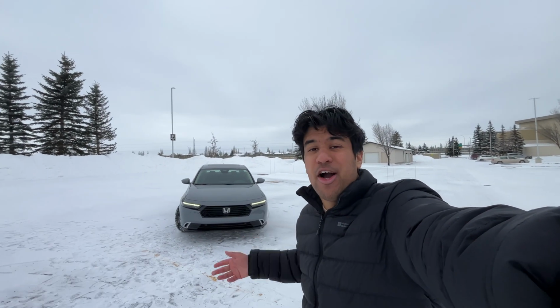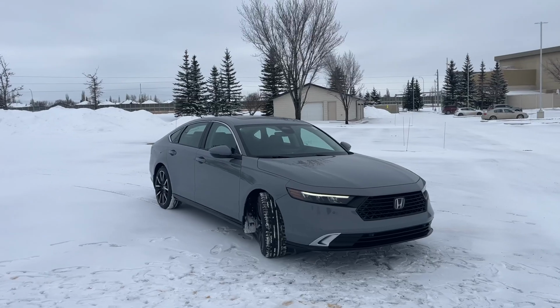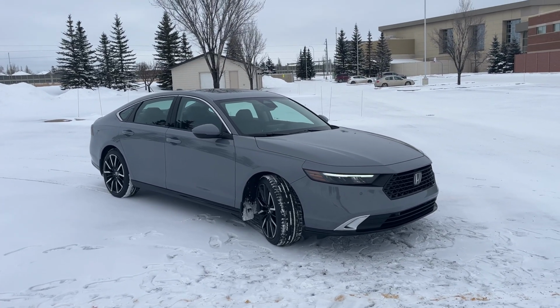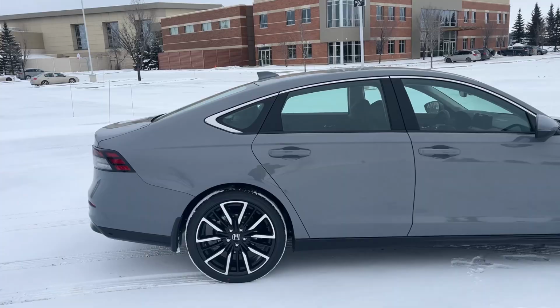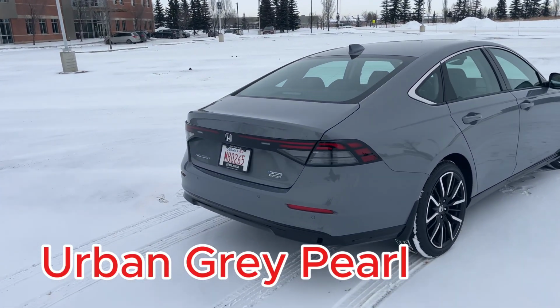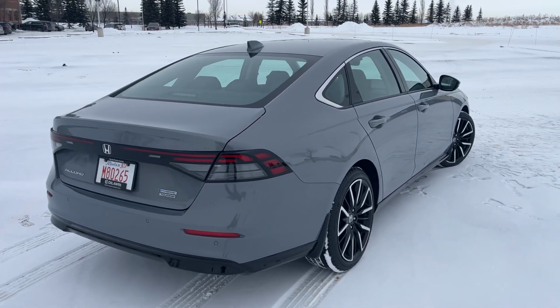We'll compare this to that and see how it feels. All right, it's time for the new Honda Accord Hybrid Touring. This fella right here is the fully loaded one as well, and this thing is not a bigger Honda Civic. Let's appreciate this exterior color real quick. I absolutely love this gray. Hybrid Touring badges on the back, super nice wheels.